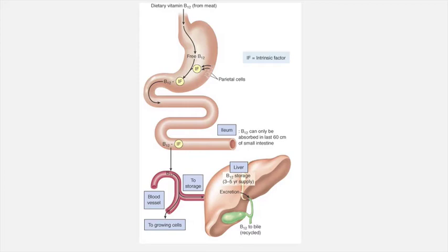It can be used then to facilitate the growth of cells like we talked about and all that DNA stuff. And you can also store a fair amount of it in the liver. You can see on that slide there we store B12 for a couple years, somewhere in the neighborhood of, we have essentially a 3 to 5 year supply.